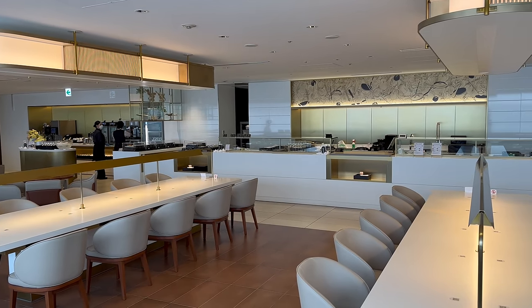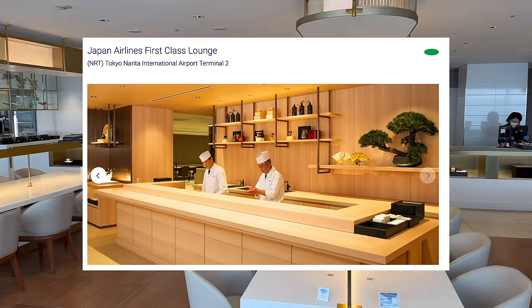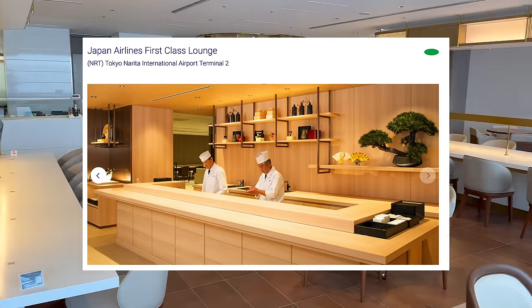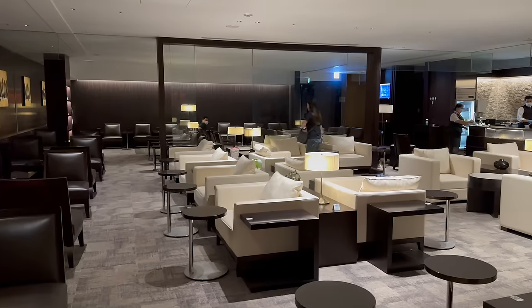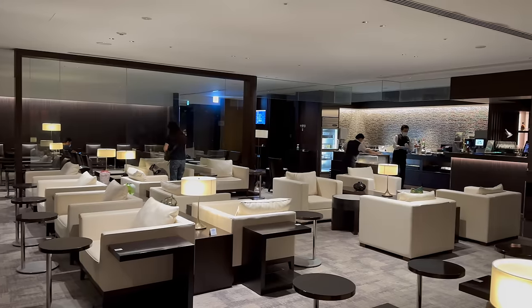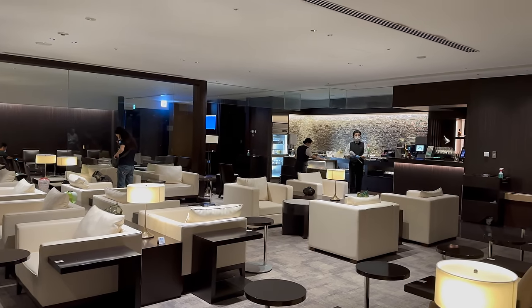So that was one great lunch we had in a JL First Class Lounge. And just so you know, if you arrive during the breakfast and dinner time, you'll be served fresh sushi. Unfortunately, during lunchtime, it's not available, so we missed out on that today. Now we decided to check out what's downstairs.